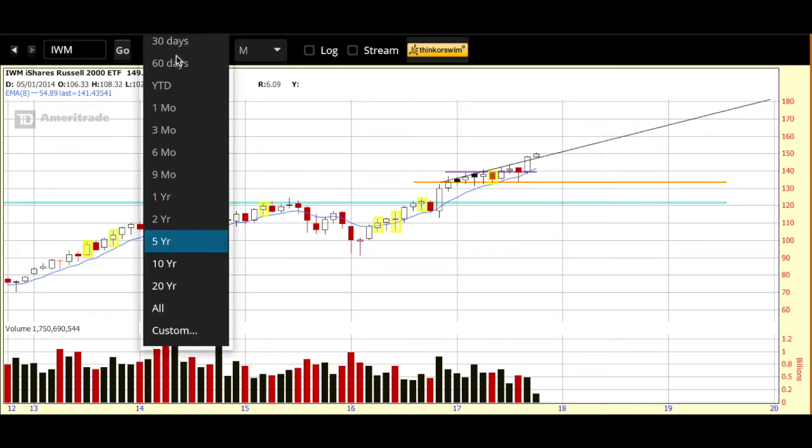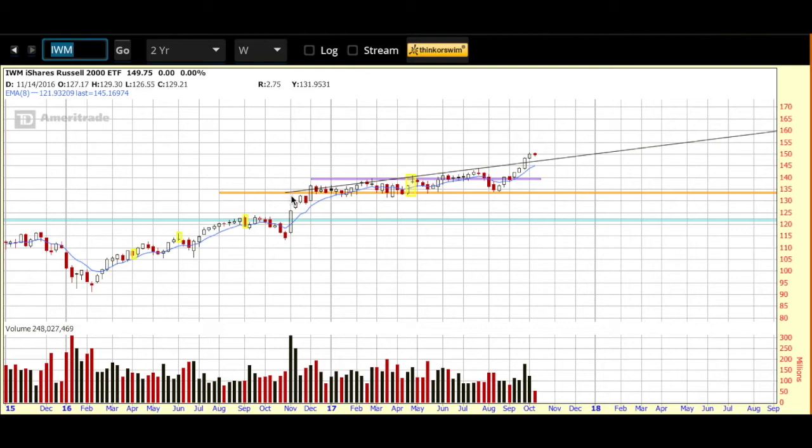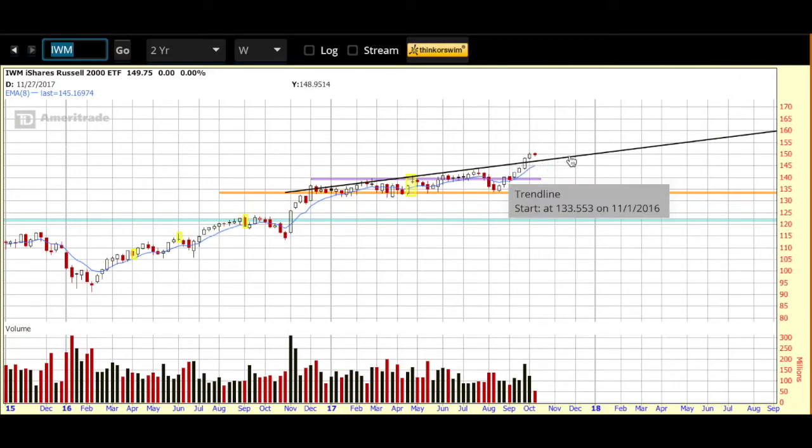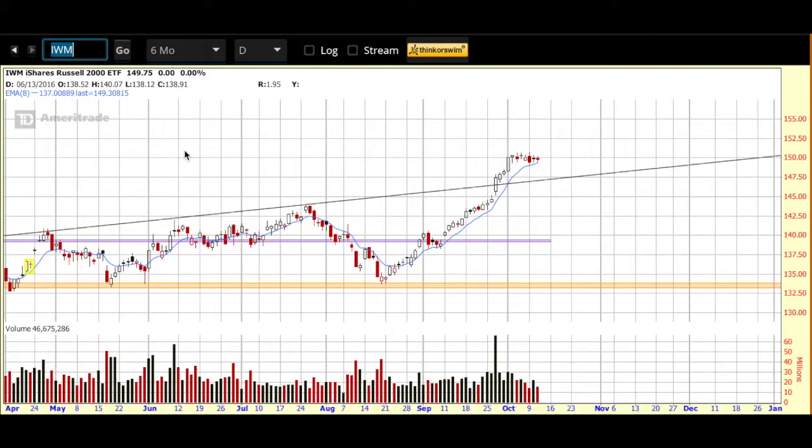I'm going to move it away from the monthly to the 2-year weekly so we can better see how price is behaving. Same lines. You can better see the colors here, I think. So we're kind of ignoring this area for now. We've been just focusing in on this area here. So as you can well see, we're up and over that black diagonal line. The volume picked up as we went through. So this is nice to see. Going to move it away from the weekly now to the 6-month daily.